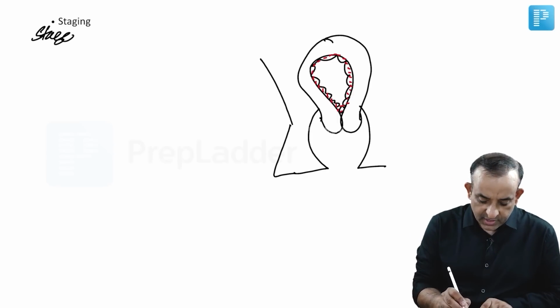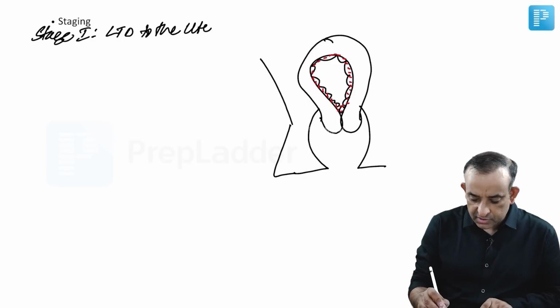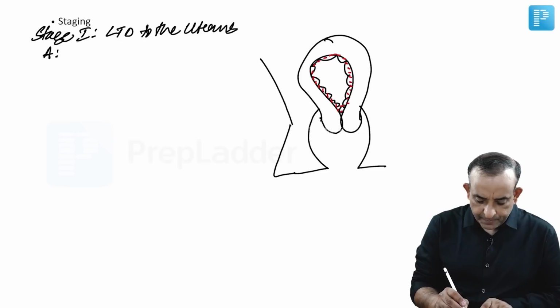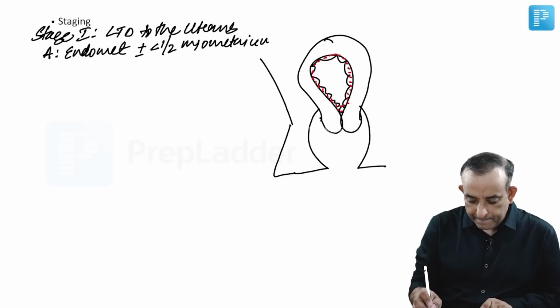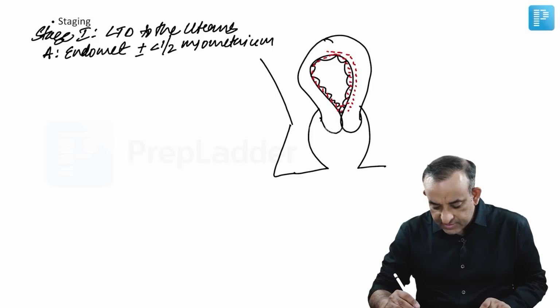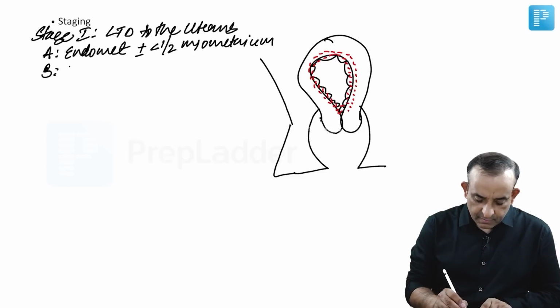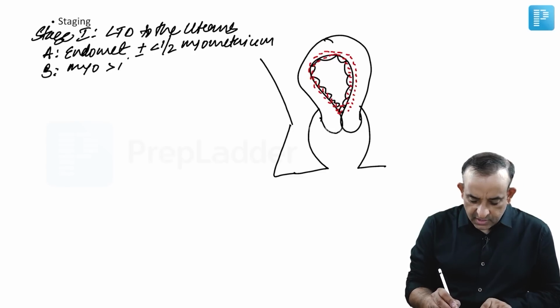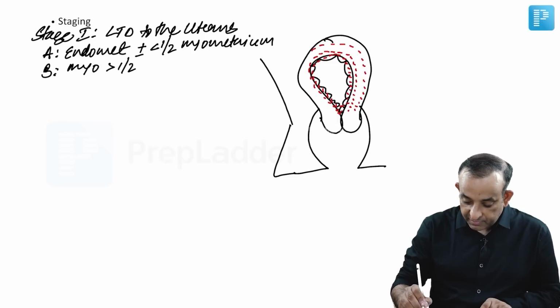Now, stage 1 endometrial cancer is limited to the uterus, and stage 1A is when the endometrium is involved plus or minus less than half of the myometrium. The cancer cells are within the endometrium, or if they go into the myometrium, it is less than half of the myometrium which is involved. Okay, now stage 1B, myometrium more than half involved. So these cells are now involved beyond the half of the myometrium.